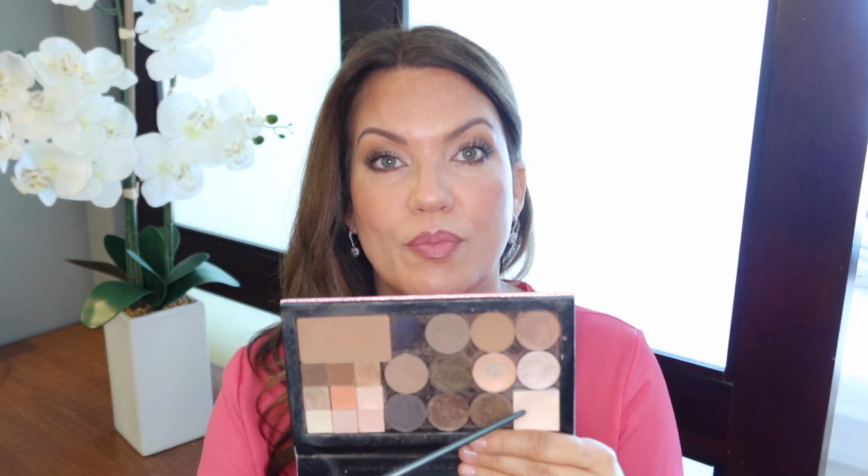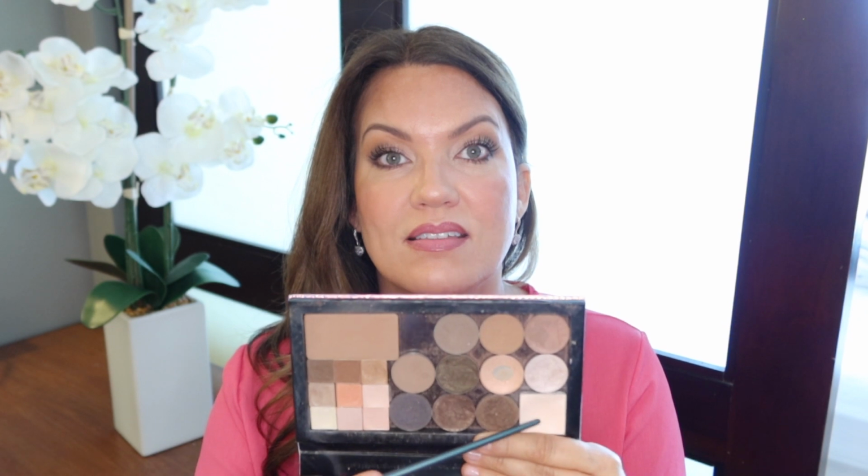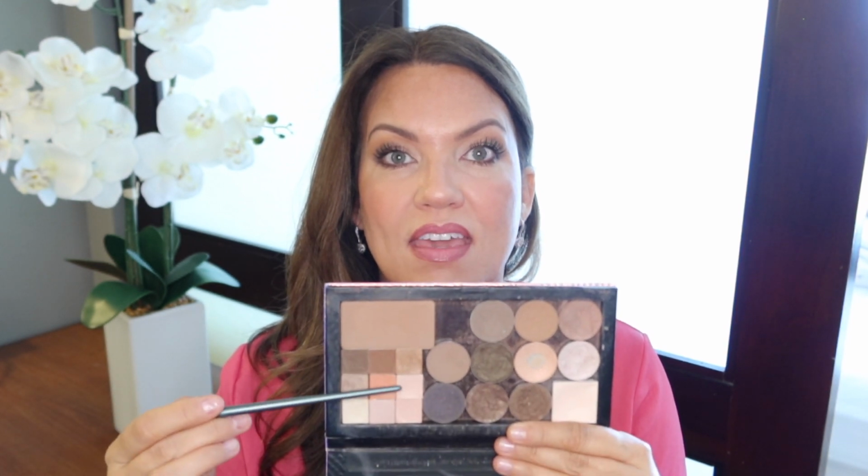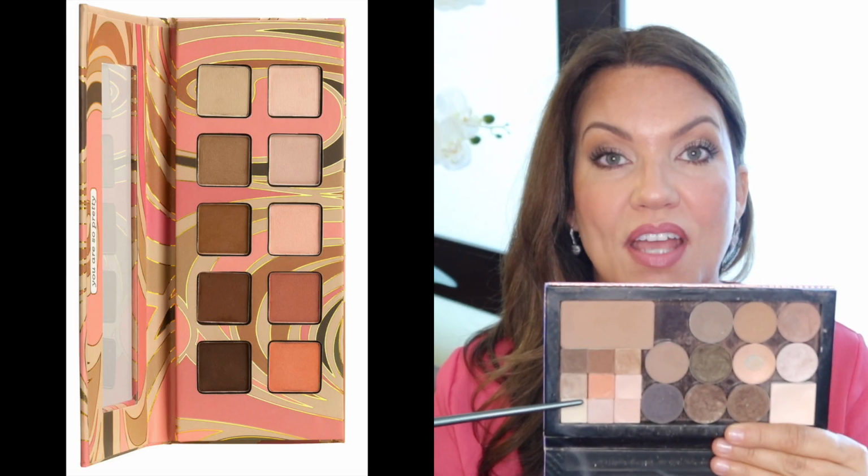They do have brand new eyeshadows out. I have not tried them yet. I want to, but I haven't. This is, I think, from an old Sigma palette. I just broke the palette, and I wanted this creamy shade. And then these actually are Pacifica eyeshadows.